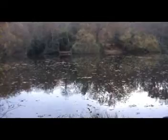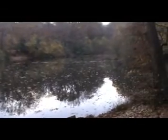In there are fish. People that fish here catch the fish and then put them back again. I won't fish the lake because, as you know guys, I'm a hook it and cook it kind of chap.